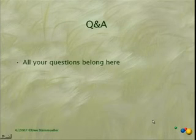Nearly on time. Questions and answers, please. What are your tips to get neutral black and white? What are your ideas and hints to get neutral black and white when printing?